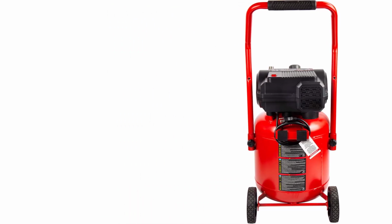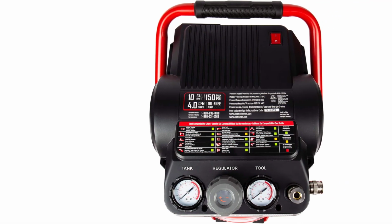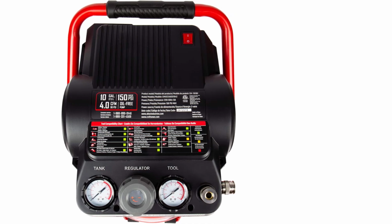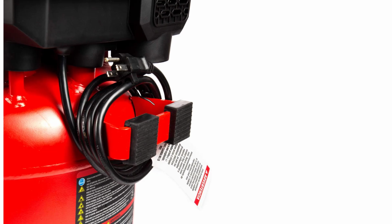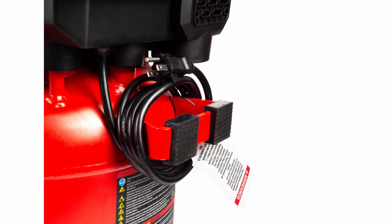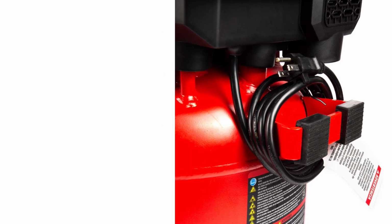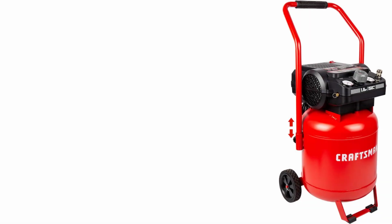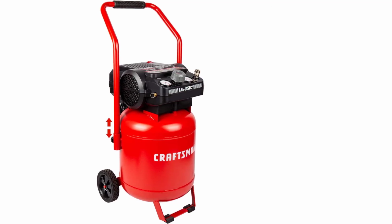It features an airflow rate of 4 CFM at 90 psi, which means it can easily inflate large tires, plus works well with nail guns, paint sprayers, and other air tools. We like that it is oil-free, and hardly requires any maintenance. The reason for this is that oil-free air compressors are coated with chemicals that lubricate the machine on its own. Additionally, it's designed for portability and features rubber wheels and a handle with a rubber grip to pull it along.